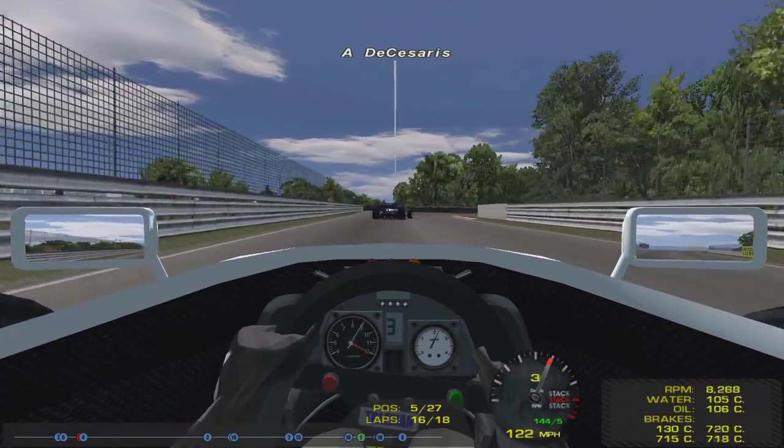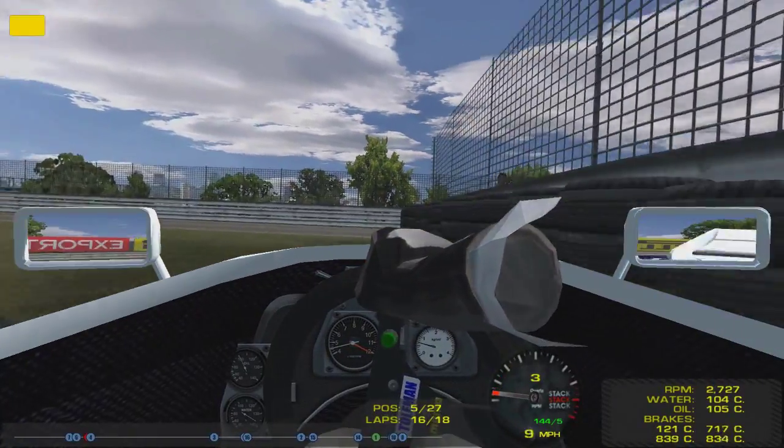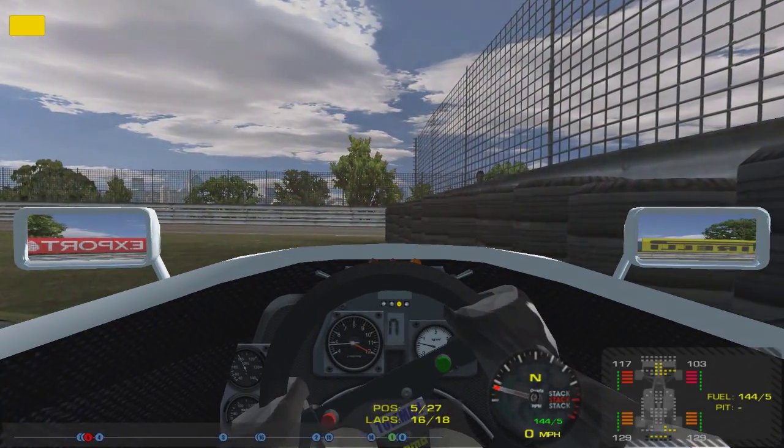Braking for this chicane though, and I've actually spun the car right the way around. I'm into the wall. I think that might be my race over.